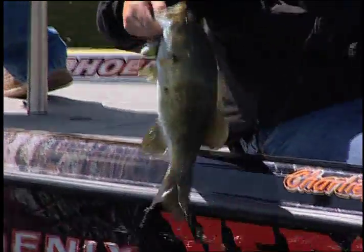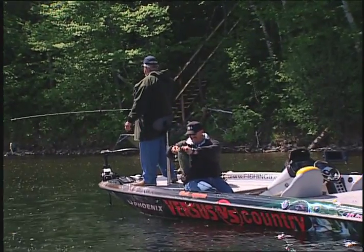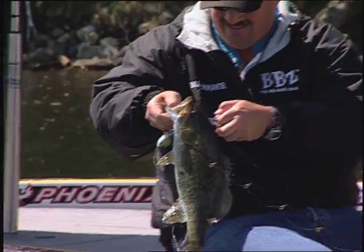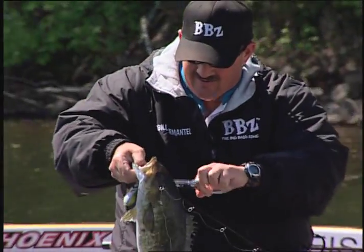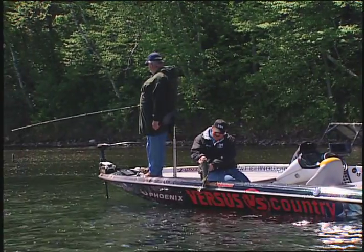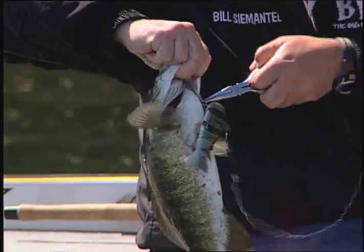Look at that thing. That's another big fish, Charlie. Good one, there's no doubt about that. God. There's no way that fish was getting out. I think the size of this bait, the hook placement, everything else is just absolutely perfect for everything out there now.